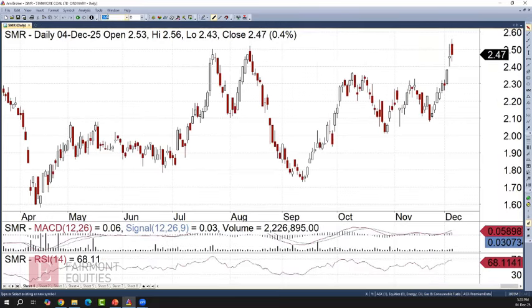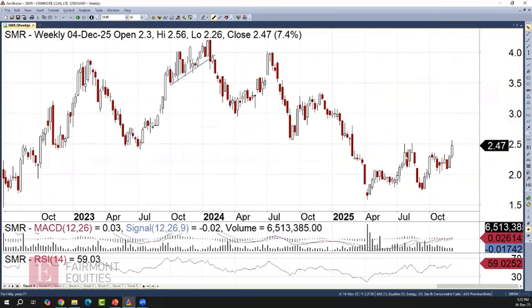So the first request is on Stanmore Coal. I actually do like coal. I'm holding, got some New Hope for clients. It actually hasn't formed as well as Stanmore recently. But look, if we have a look, it's fallen back here. Actually, I had this in the Dynamic Investor recently. What I liked was the pullback, the rally back up, a little congestion, and now it's breaking higher. So I do think Stanmore Coal looks very good here.